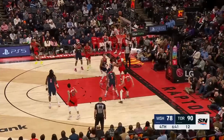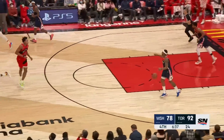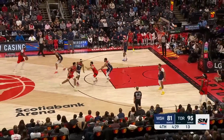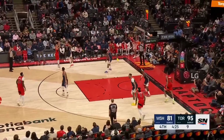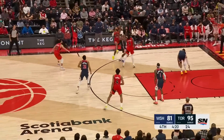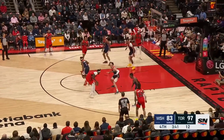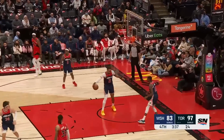Here's Fred with a J. And it stays around, hangs in the air and through. The last 4 games have not reached the century mark. It's the longest streak since March of 2017. Fred, the 3, doesn't go. Achua, keep it alive. Gary Trent Jr. and Achua. Trent Jr., Siakam, and Van Vliet. Pascal on the inside. And he's got 31 and a timeout taken.